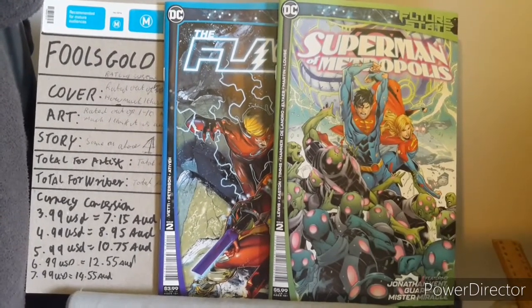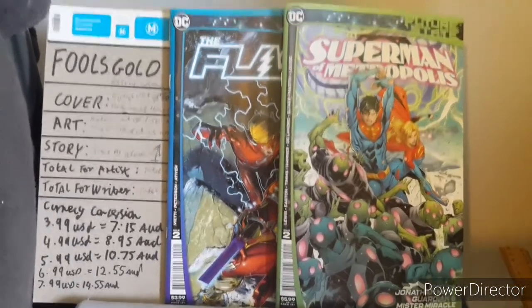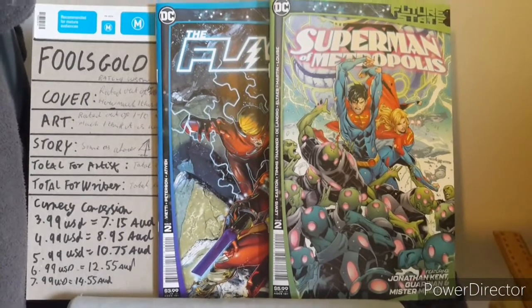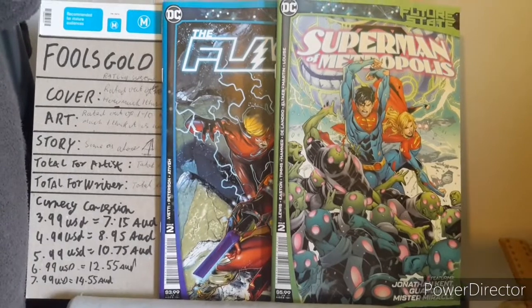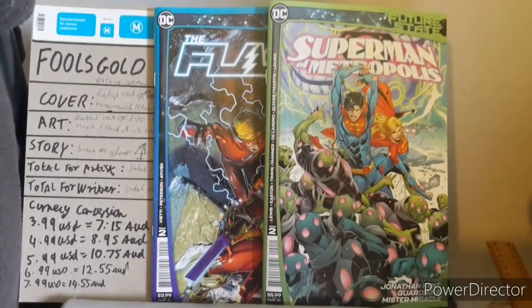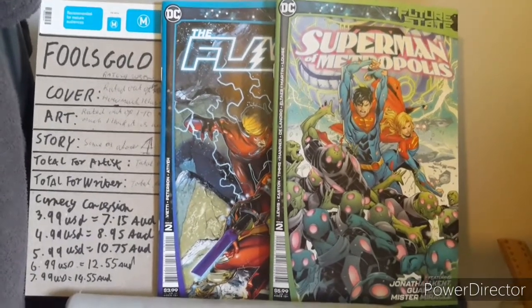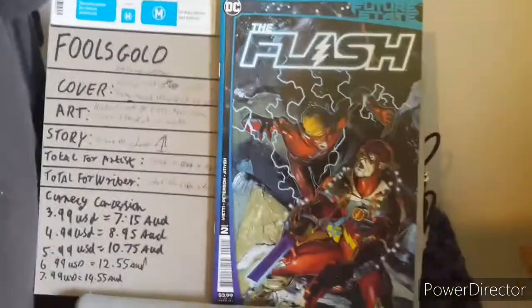For the amount of which The Flash is, it's $7.15, and I'll be covering how much I think both cover art and story are worth. The same also applies for Superman of Metropolis, to which it's actually worth $10.75 Australian. And as you can see, the Superman of Metropolis one has three stories in it, so that'll be covered after the Flash. So let's get to it.